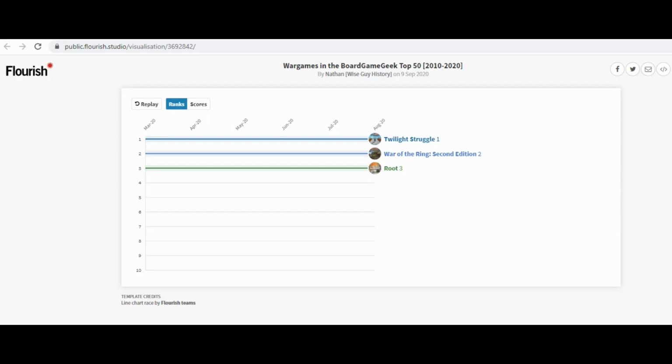What this chart really demonstrates is the number and the nature of those war games in Board Game Geek's top 50. As of August 2020, there are only 3 war games in Board Game Geek's top 20: Twilight Struggle, War of the Ring, and Root. And these are, I think, we'd all agree, three of the war games with certainly the most mass market appeal. Are they the best war games? That's very subjective, but I think it's hard to argue with the point that, as far as the broad spectrum of war games go, they probably have the most mass market appeal, and that's why they appear at the top of that list.